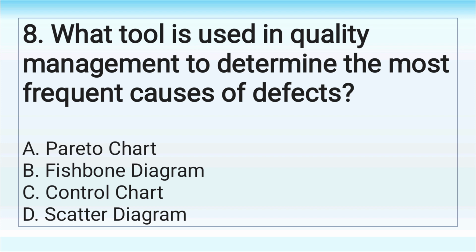8. What tool is used in quality management to determine the most frequent causes of defects? A. Pareto chart. B. Fishbone diagram. C. Control chart. D. Scatter diagram.